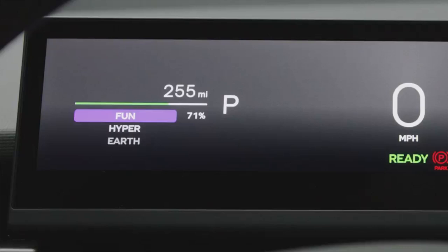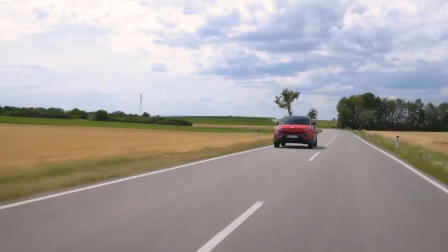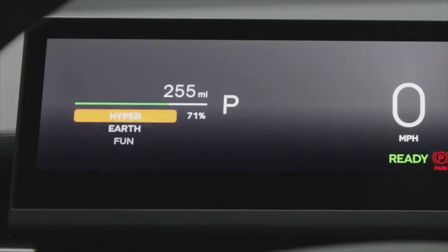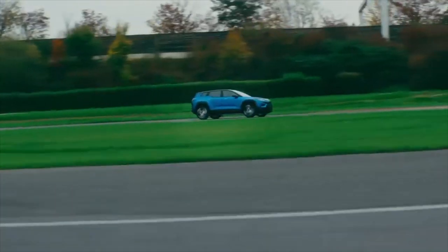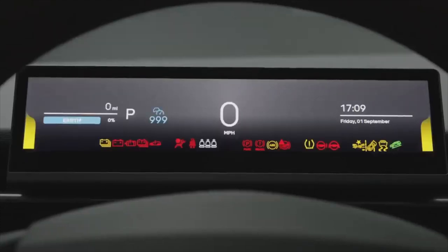Fun mode is the recommended day-to-day driving mode and will allow for normal acceleration. If equipped, Hyper mode provides quick, powerful acceleration. The Fisker Ocean will default to Earth mode whenever it is powered off and then restarted.